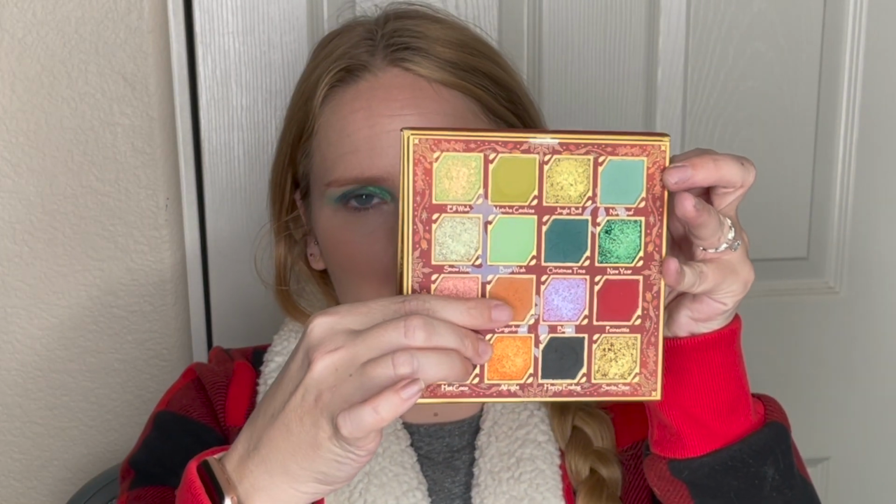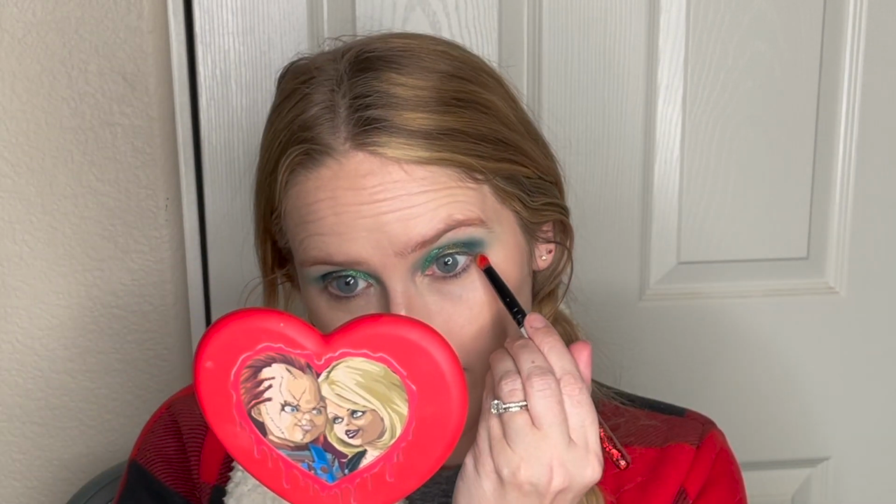But lastly, I think we're gonna go into Gingerbread here. I'm gonna put that underneath my waterline and yeah, I think that's it. I think that's kind of like the perfect look for what I wanted today. Gingerbread is very orange, so just keep that in mind. It looks kind of like a brownie orange. It's a brownie orange, like a burnt umber, I would say. It's pretty. It's very pigmented.